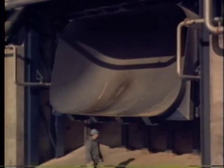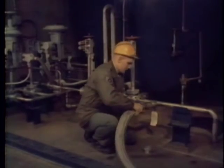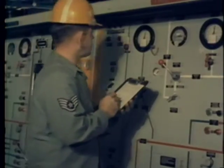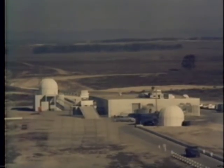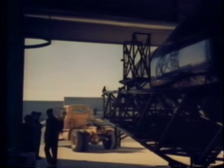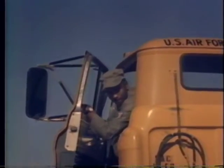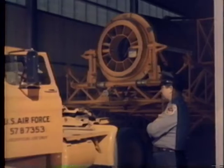Ground support equipment is part of the weapon system too. There is the launch pad with all its service facilities for fueling, firing, maintenance. The complex and far-flung ground guidance and tracking installations. There must be facilities for missile receipt, storage, checkout, and issue, and special purpose missile transport and handling equipment to move them to the launch pad.